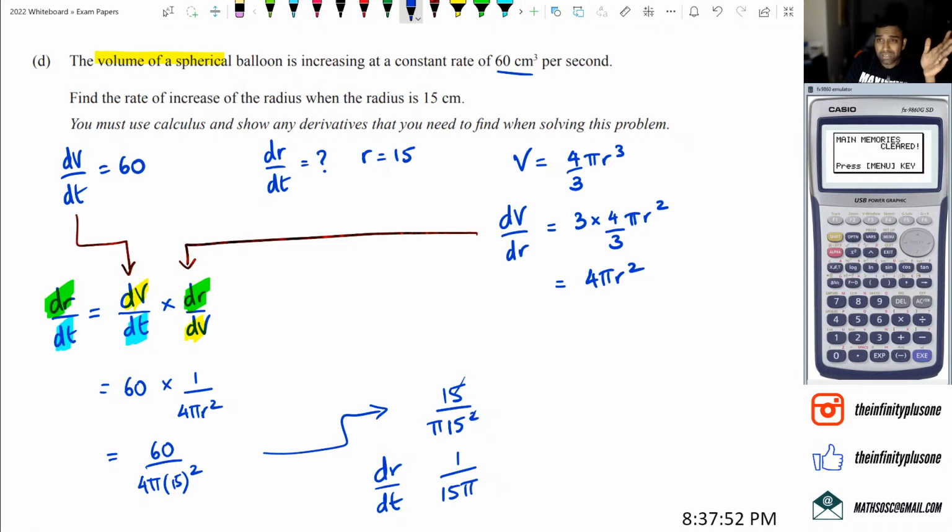You can leave it as 1 over 15 pi. Units are not actually required. Grades wise, you are looking at achieved. Geez, merit for this.